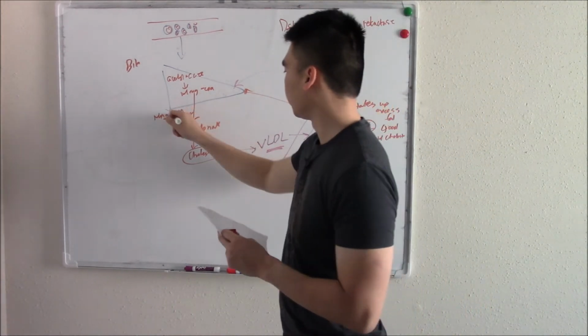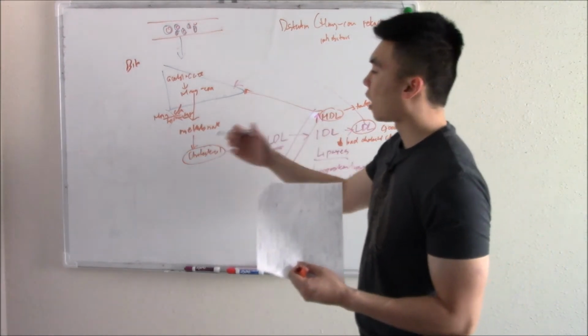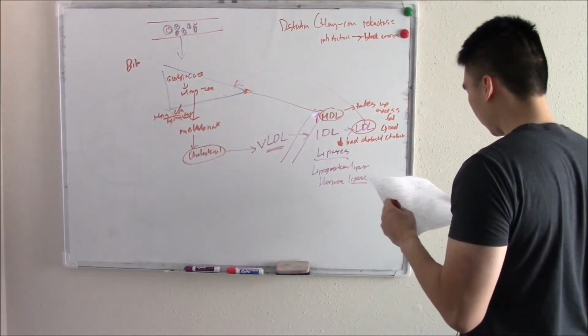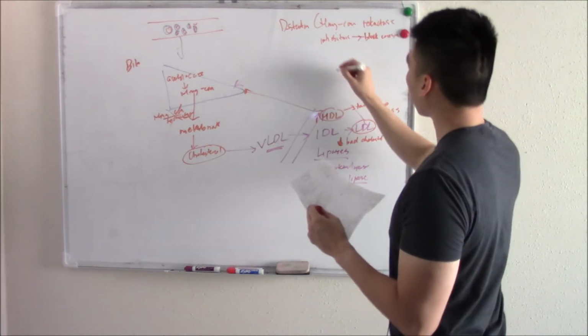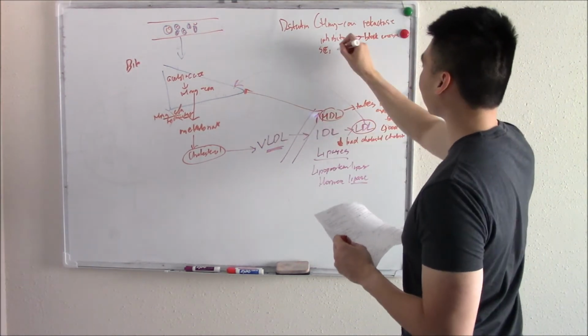You block this enzyme, you don't make cholesterol. That's the rate limiting enzyme, the most important enzyme to making cholesterol. You block that, you don't make cholesterol. That just lowers your LDL, just lowers this pathway. Some side effects you should know: it is not a friendly drug for your liver where it works, so it's hepatotoxic.